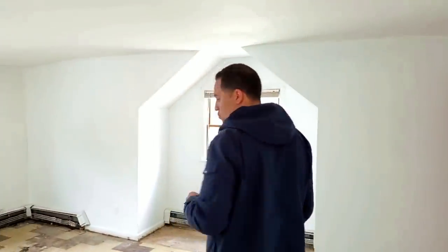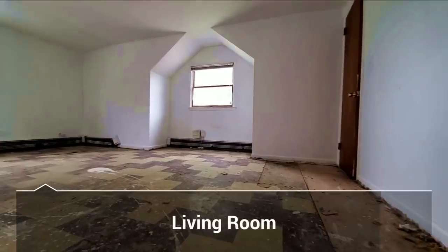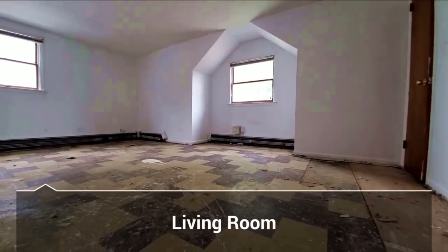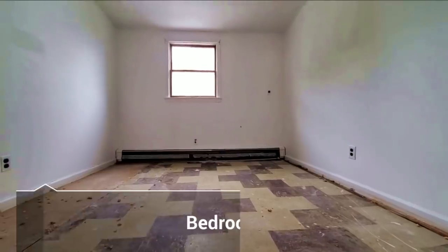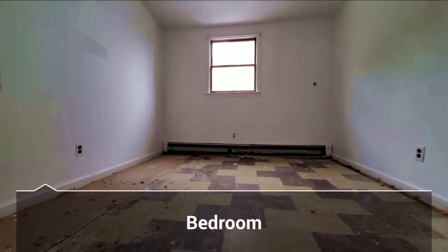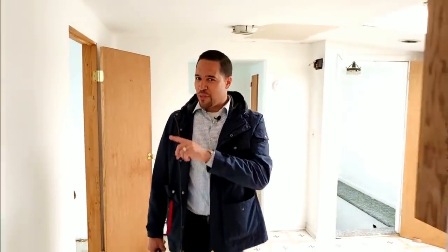All right, let's take a look at the living room. It's a pretty good size. I like the alcove. That being used as a bedroom makes this a 2-bedroom.